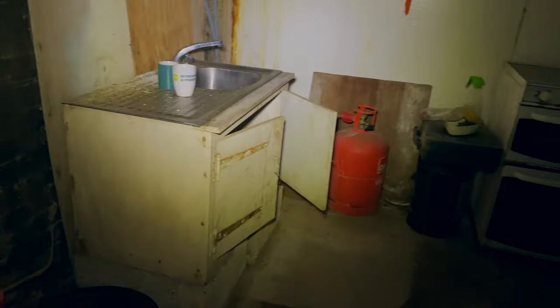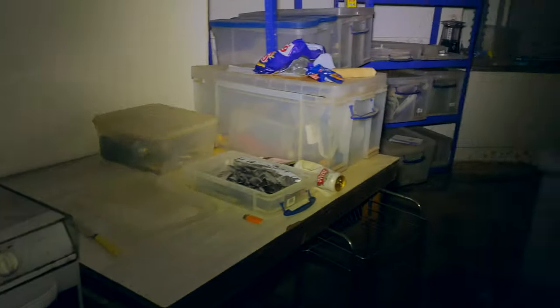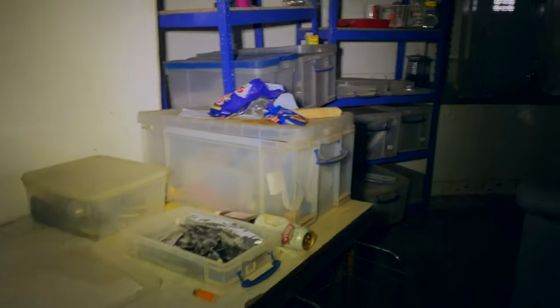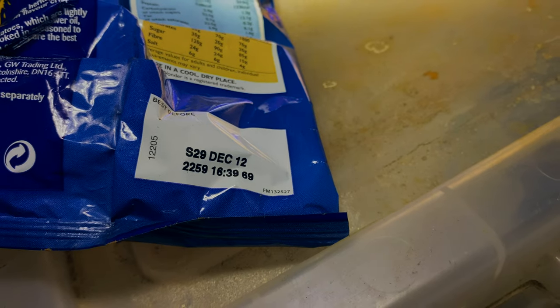God, you can literally hear a pin drop in here. Ooh, dear. Got some cups, cabinets. As I said, cooker, spoons. I wonder actually how long they've been there. There should be a date on everything of these. Oh my God. December 2012.